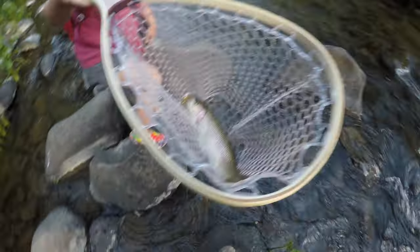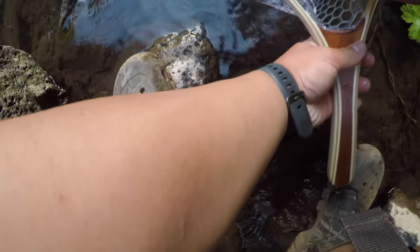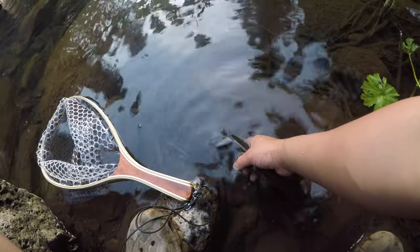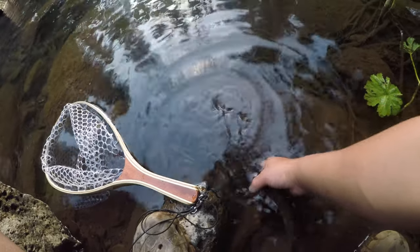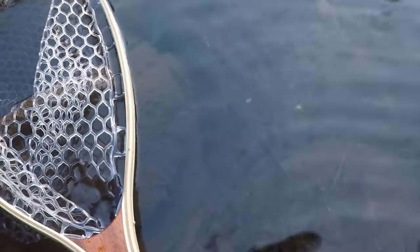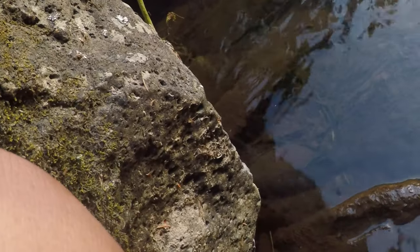Ooh, that's a big rainbow, guys. Ooh, let's go. Y'all see that? Calm waters for you, my friend. Thanks again. Whenever you're ready, go ahead. Come on, buddy. There you go. Are you good? Are you sure you're okay? I'll put you right back in the net. I'll keep you. All right. He's swimming away.